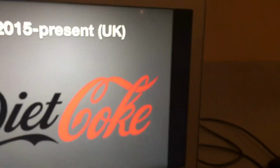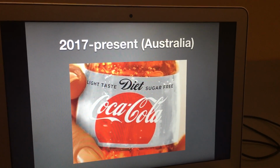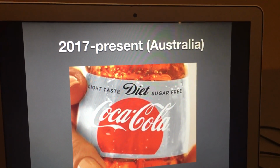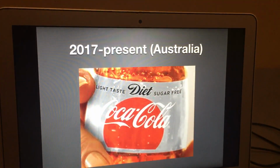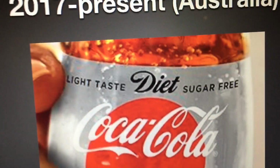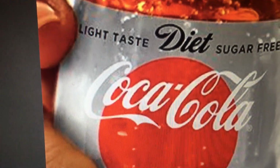And yeah, we have the word Coke in red signature text as well. And 2017 to the present for Australia, the brand for Diet Coke changed for Australia 2 years after the brand changed for the UK. This was for Australia right here. Oi, mate. We have a bottle right here.